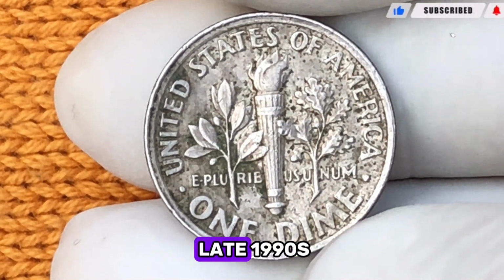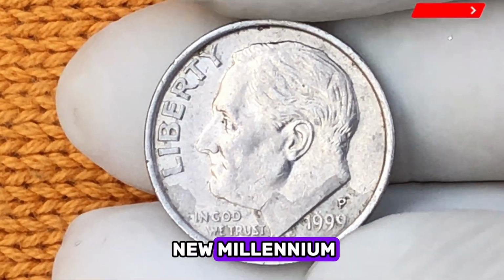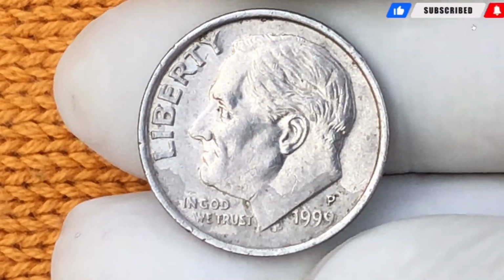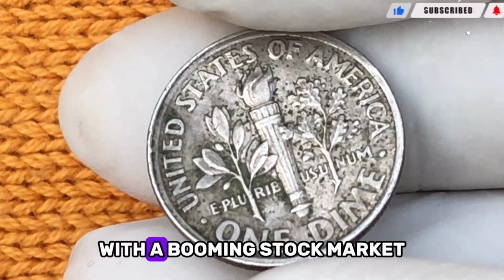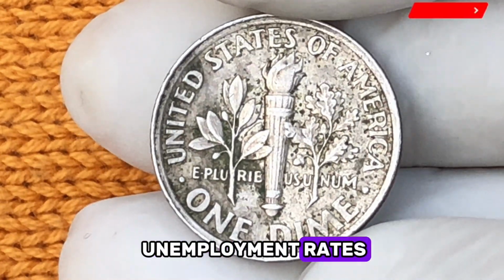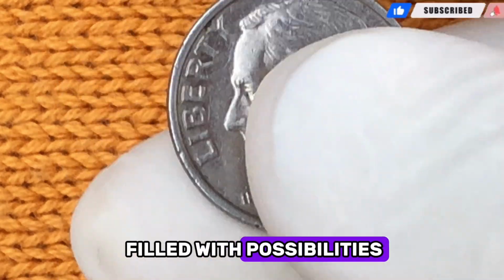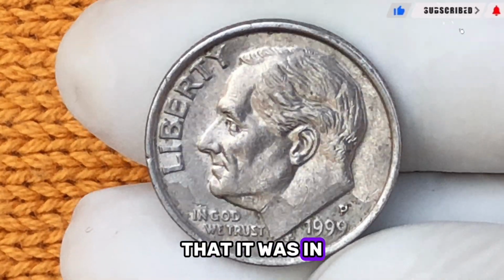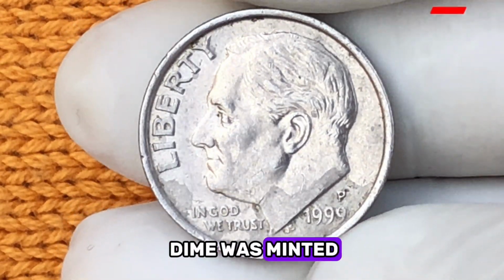Let's rewind to the late 1990s. The world was on the cusp of a new millennium, and the United States was riding high on the economic boom of the decade. The country was experiencing one of its most prosperous periods, with a booming stock market, technological advancements, and low unemployment rates. People were looking forward to a new era, filled with possibilities, while also looking back at the legacy of the previous century. It was in this atmosphere of optimism and change that the 1999 Roosevelt dime was minted.